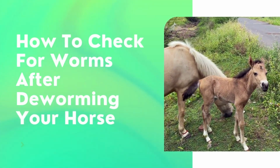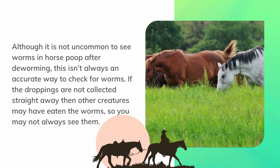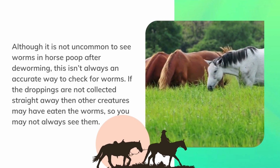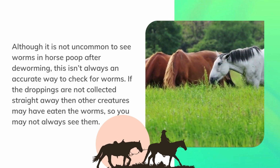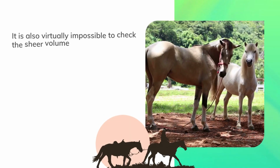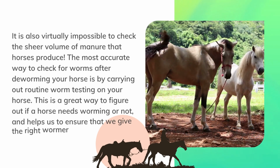How to check for worms after deworming your horse. Although it is not uncommon to see worms in horse poop after deworming, this isn't always an accurate way to check for worms. If the droppings are not collected straight away, then other creatures may have eaten the worms, so you may not always see them. It is also virtually impossible to check the sheer volume of manure that horses produce.